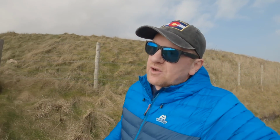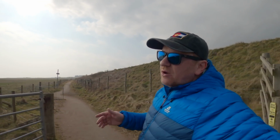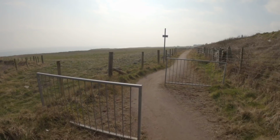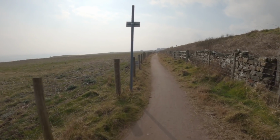The great thing about this part of the trail is that you've got two paths. You've got the main path that runs pretty much plumb straight along the coast. But also, because you've got so many inlets and outcrops, you can take the smaller path that will hug the coastline. So it's a mix and match, depending on how much time you've got, of course. Nah, I changed my mind. I've got loads of time.